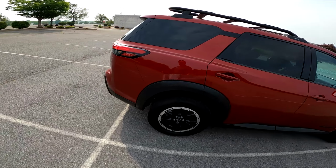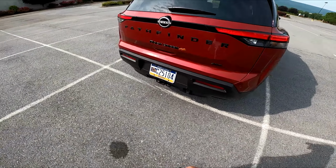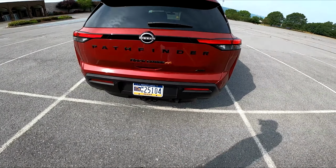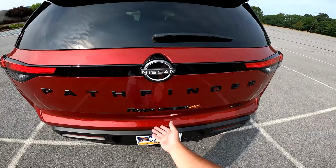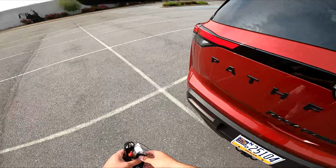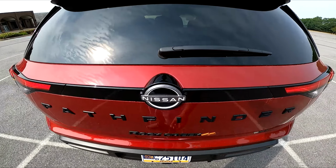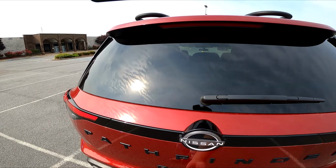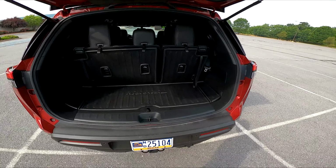Everything on this vehicle that you see is standard. This even has the towing package that can tow about 6,000 pounds with the additional coolers and all that. I always have to get into the habit of unlocking this. Oh, there we go. All right.